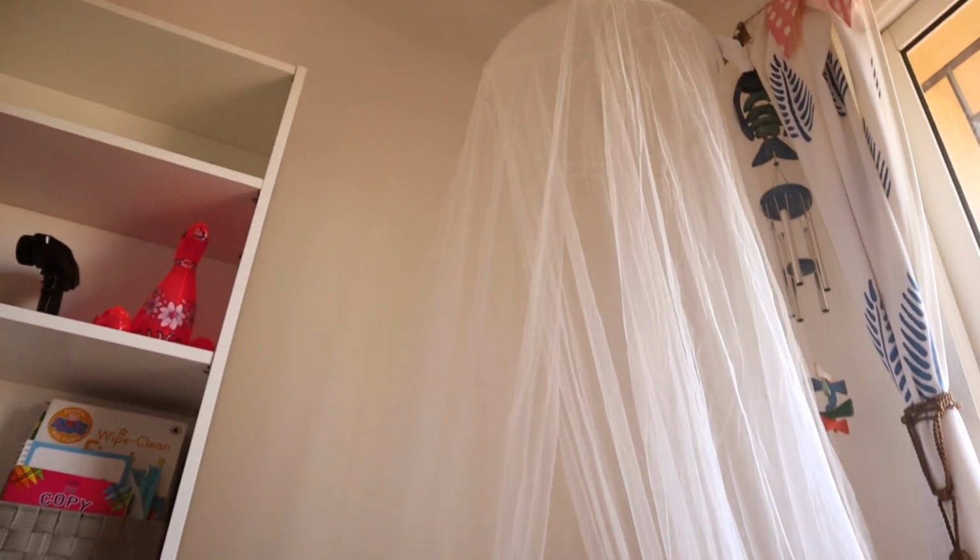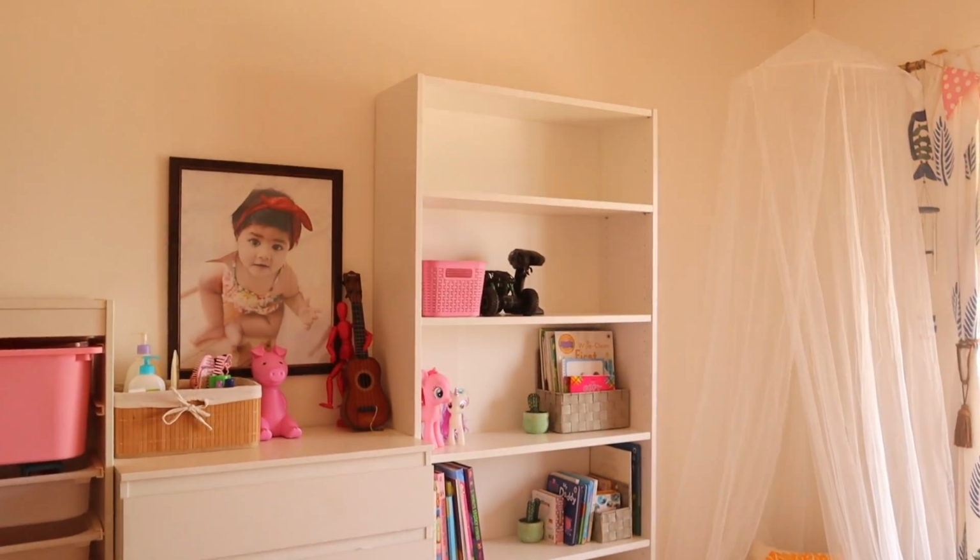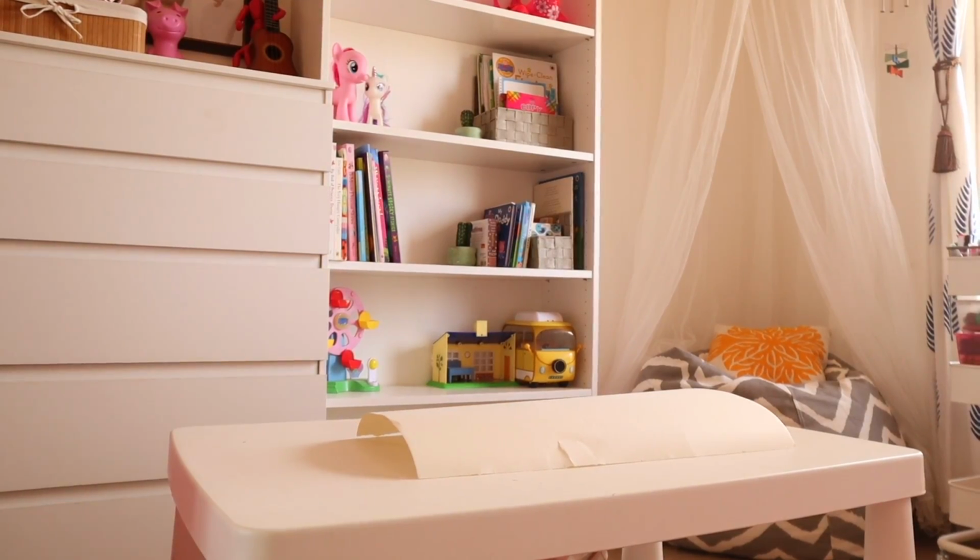This is my favorite thing in her room. I really wanted to make a reading nook in her room. Though now it only acts as a cozy corner, but I love it.